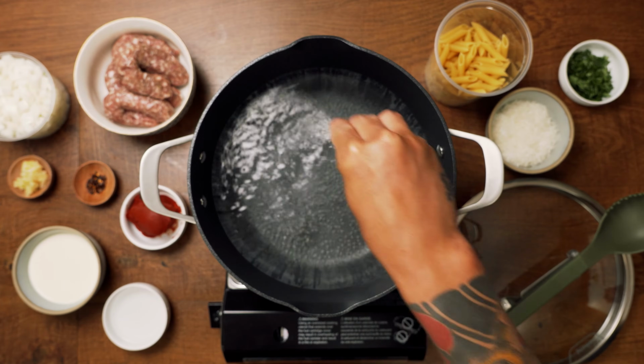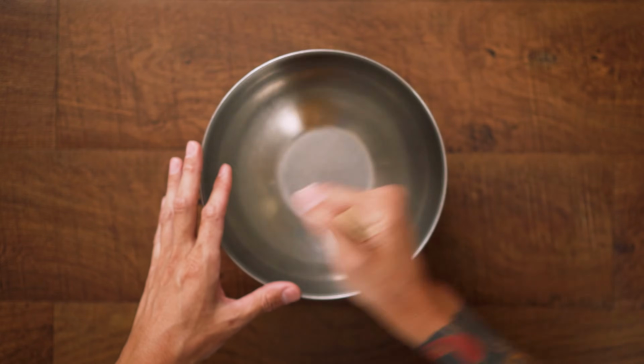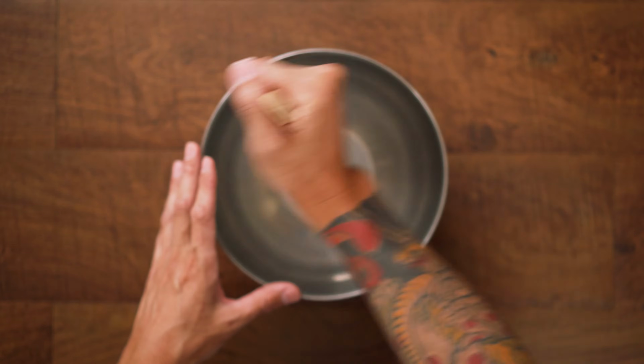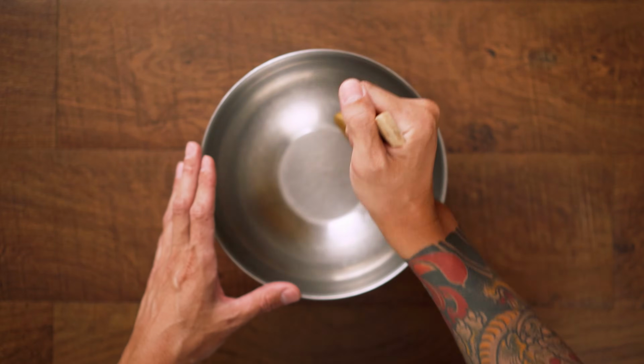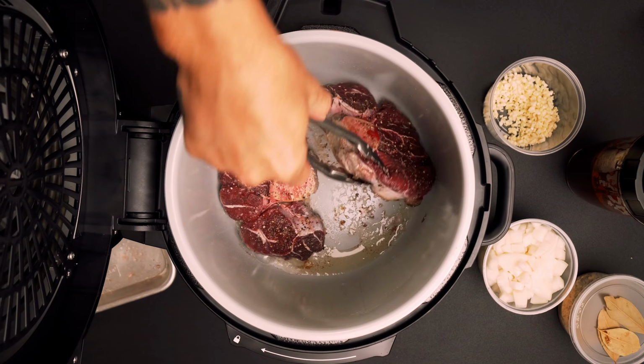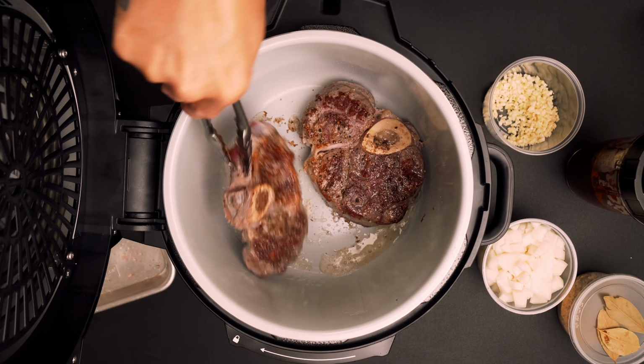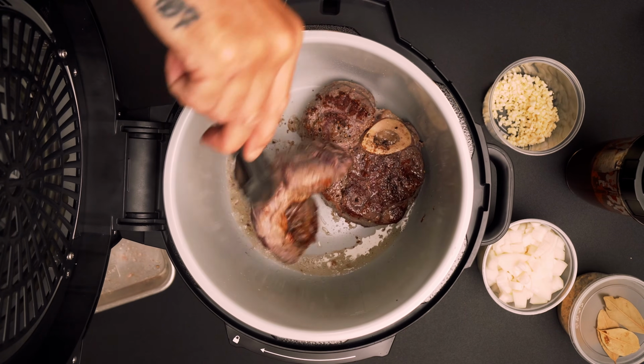Oftentimes things like steam or even my own hands will get in front of the food and it'll cause the focus to shift from what I'm cooking to like my mixing spoon or something, right? By switching to manual focus, I can control the camera to capture exactly what I want it to focus on. And I don't have to worry about autofocus hunting around my frame or my shot.